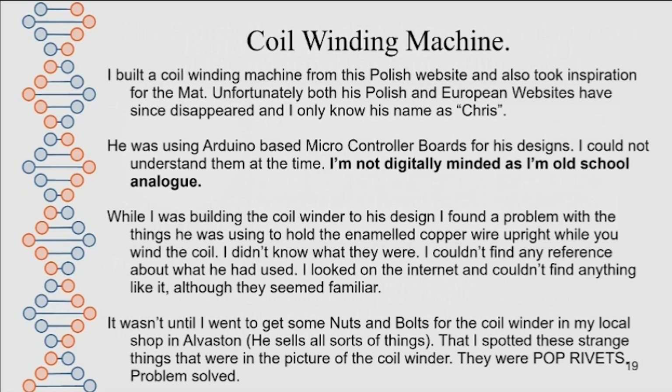He was using Arduino-based microcontroller boards for his designs. I could not understand them at the time. I'm not digitally minded. I'm old school, analog.